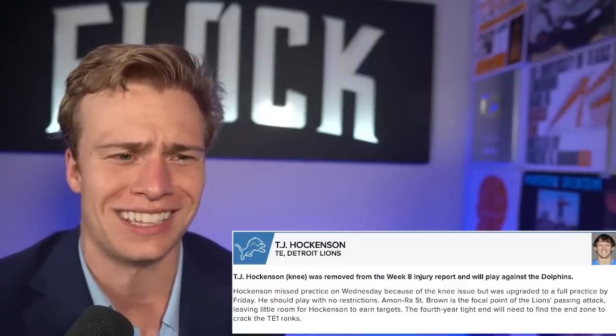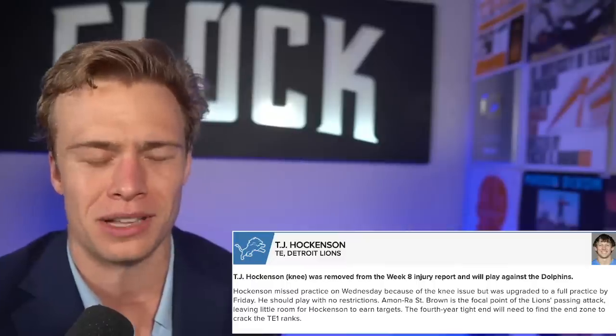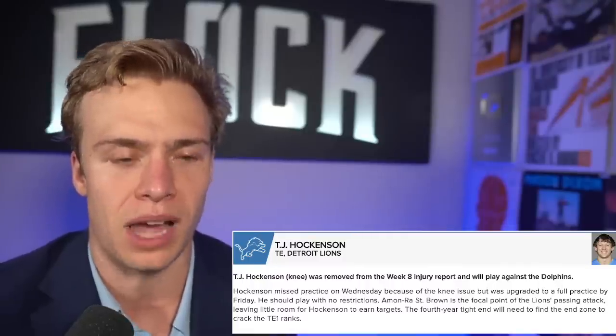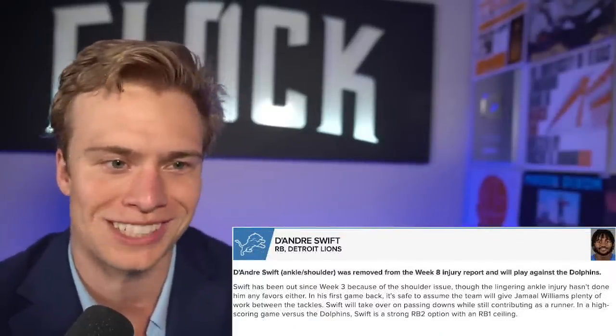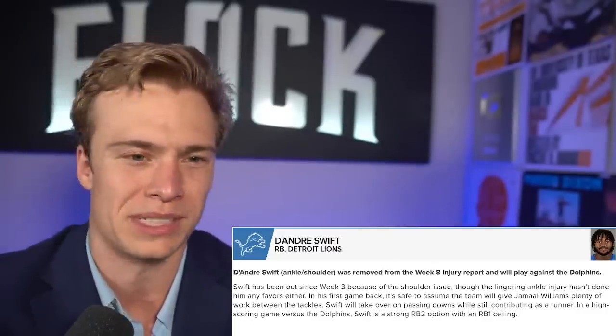But like we said, I think the less than 41.5 receiving yards on Hockenson, maybe a little bit appealing on Underdog, because you are looking at this context of the situation with Amon-Ra St. Brown, as well as D'Andre Swift both being back. Significantly worse for TJ Hockenson. Swift's back, as we just said. You start D'Andre Swift, don't overthink it. I think you got to bench Jamaal Williams as well.